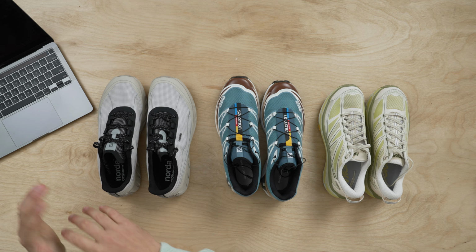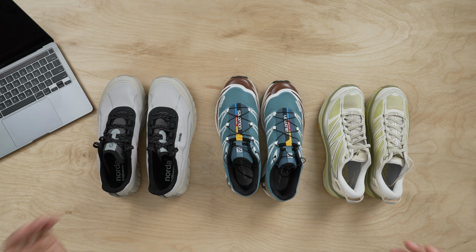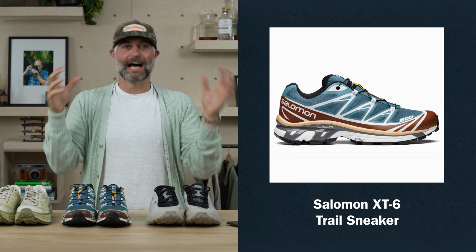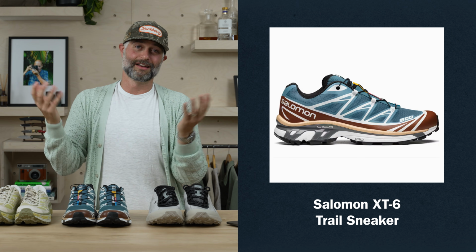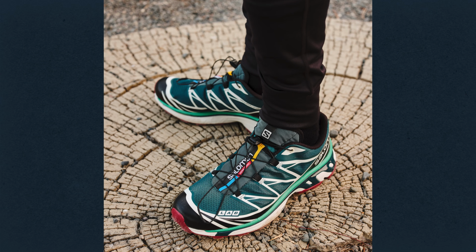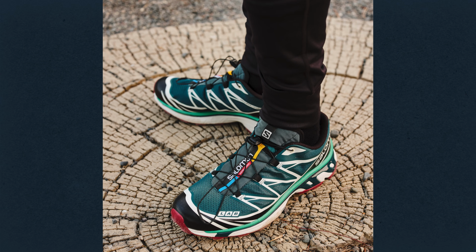Indestructible, incredibly well built. But some other highlights within the assortment, we've got the Salomon XD6. Needs no introduction. I know it is the style shoe of the last two years, but foundationally, this was made to be a performance trail runner. But these things look awesome. They're incredibly comfortable, great for city exploration.